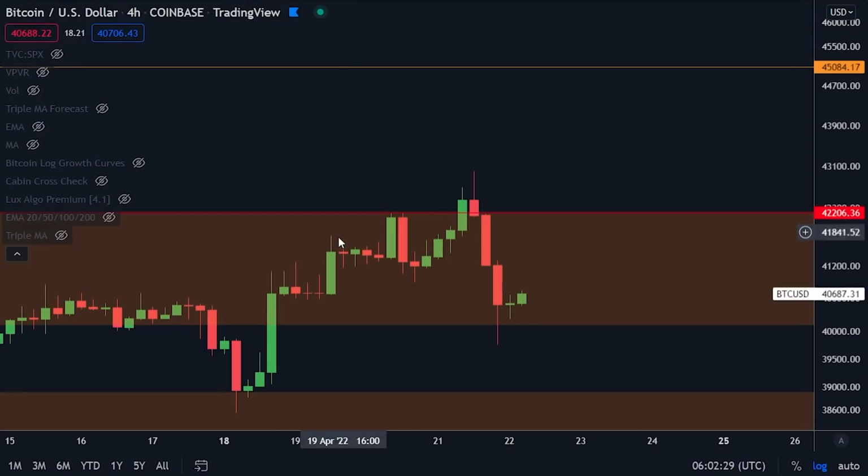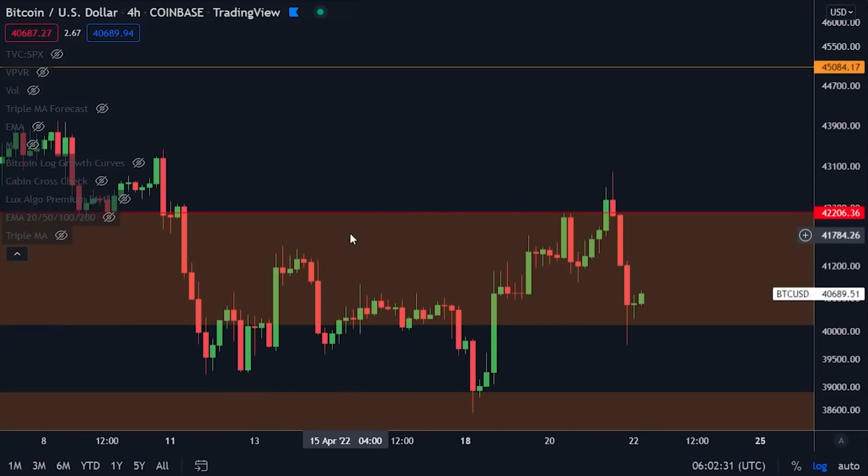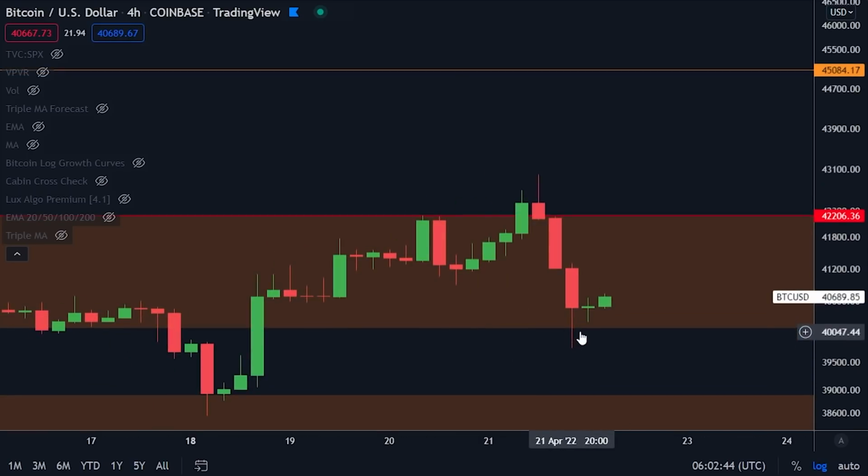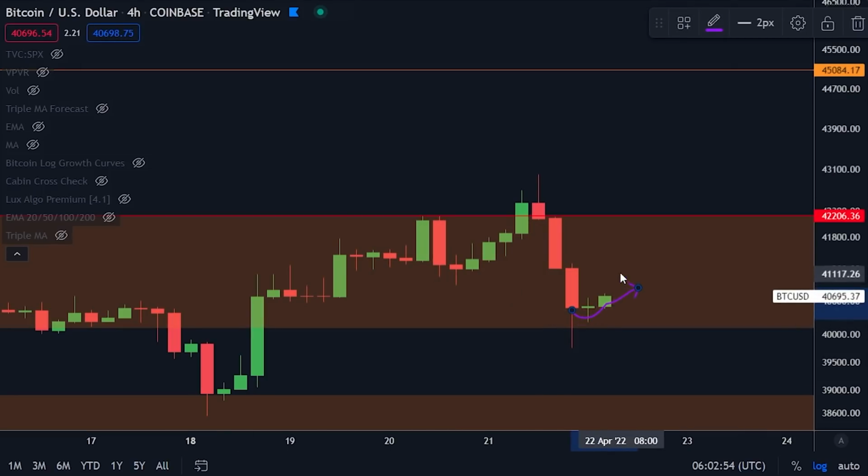Okay, let's begin on the 4-hourly time frame. And what we got on the 4-hourly time frame is that yesterday we tried to break through the red line here. We tried to establish price action above it, but we ultimately got rejected and we shot down to the lower edge of the orange box here, which we found support at. And right now we are having a little bit of a bounce from this level.